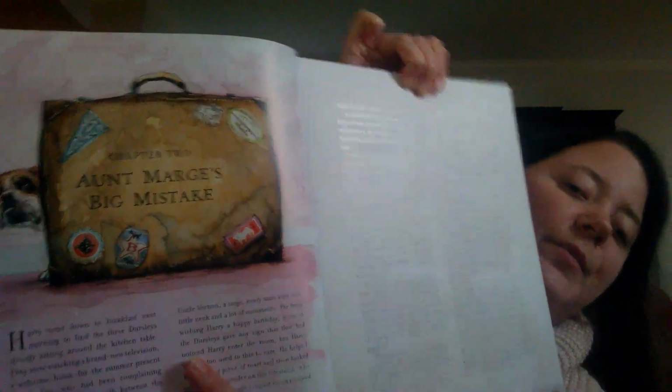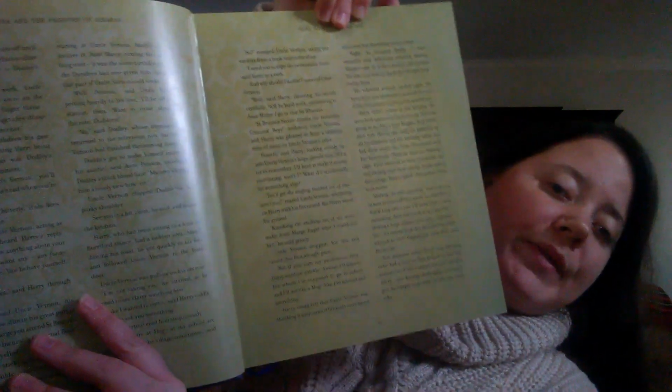And then here's Aunt Marge's luggage, which I really like. I like cool illustrations of luggage and travel things. And then here's another example of something that's done when there's not a full color illustration, where the whole page is a different color. I thought that's really cool.